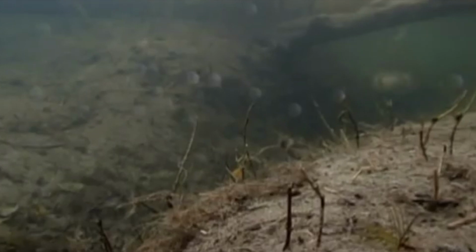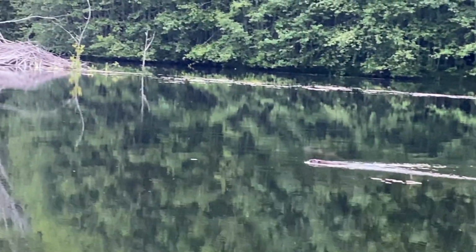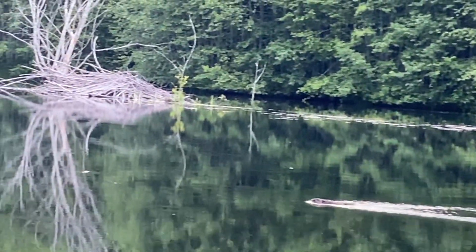Like marmots, beavers feed on all kinds of vegetation and eat wood as well as leaves. And they're accomplished engineers. This great pond is entirely their own creation.